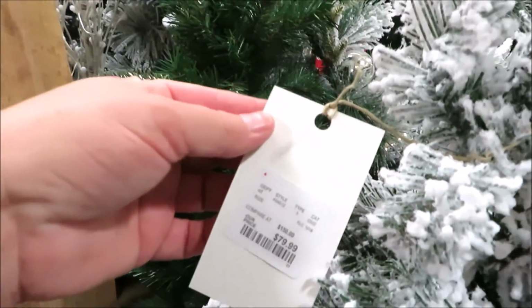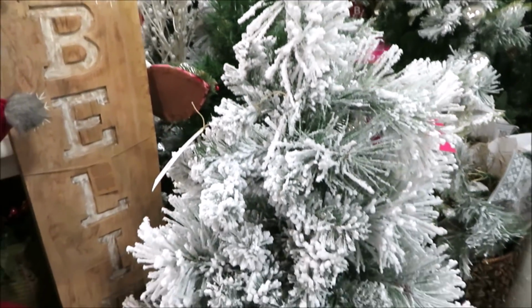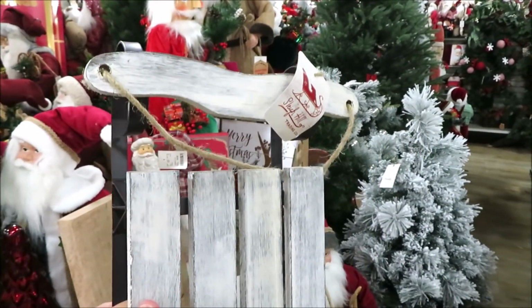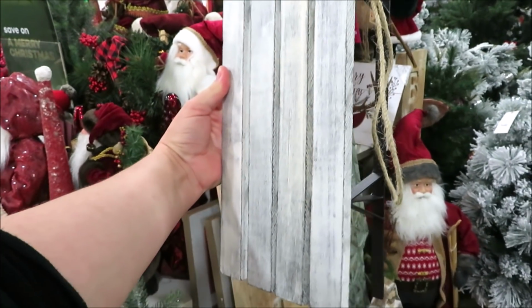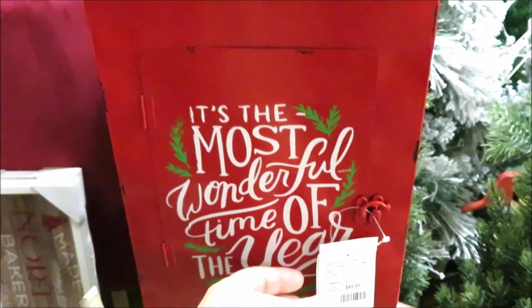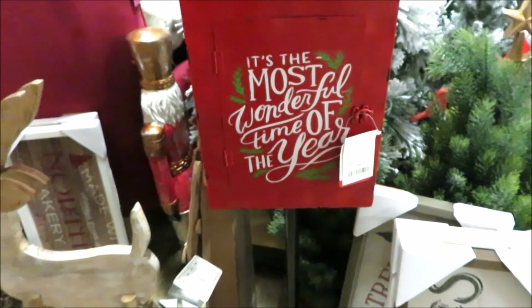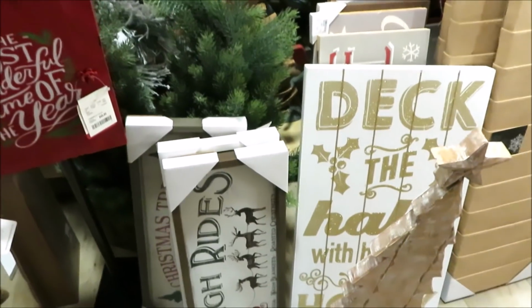Now they do have trees. This little flocked one, which is probably under 5 feet, still $79.99. And plenty for a pretty penny, right around $200. They did have a few sleighs. This one is simple whitewash finish. A mailbox, like every other store we've seen. This one's $49.99, and this one looks a lot more like the mailbox outside of my house.